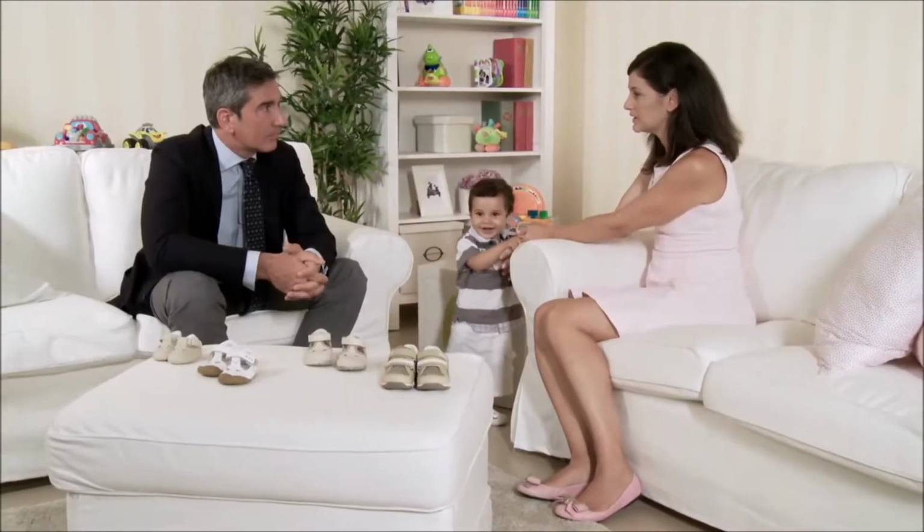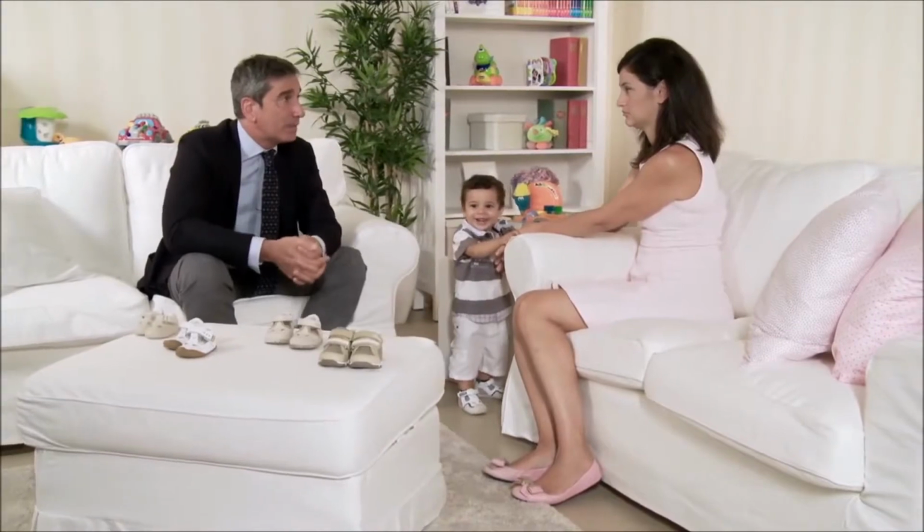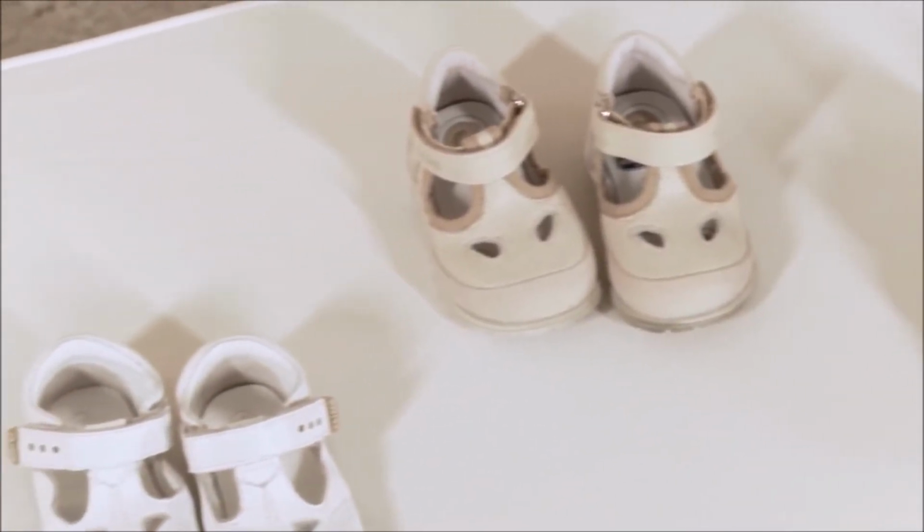What types of shoe materials are good? Well, the sole should be light and flexible. For example, plastic or leather are good. The inner part should be natural leather, like calf or goat skin, so that the feet can breathe.